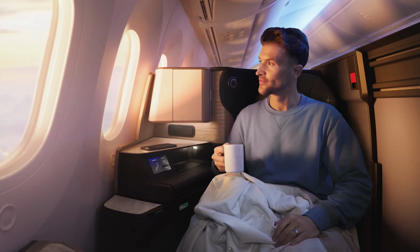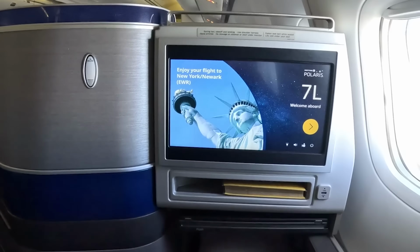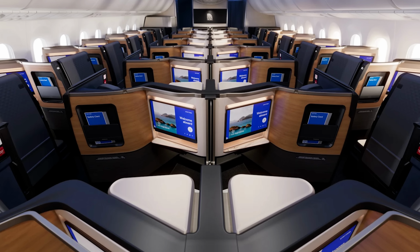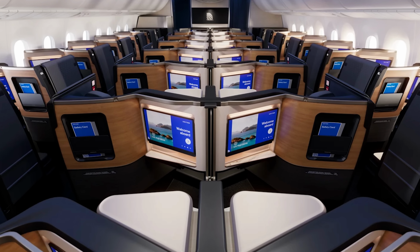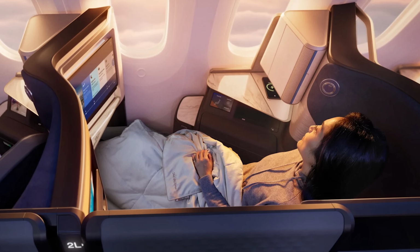There's also caviar service, doors on each individual seat, and it gets rid of those seats that are more exposed to the aisle. If you don't know, in the current setup, we recommend choosing the odd-numbered seats for more privacy, since the even-numbered seats are closer to the aisle. But that problem doesn't exist with the new product, since the seats are not staggered. They are instead all angled in a reverse herringbone configuration, and they now all have doors, so it's way more private.